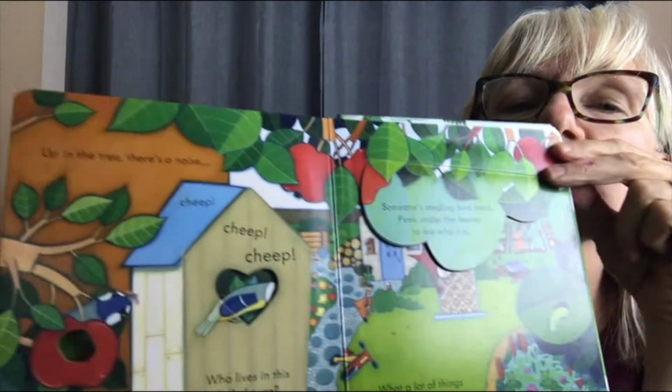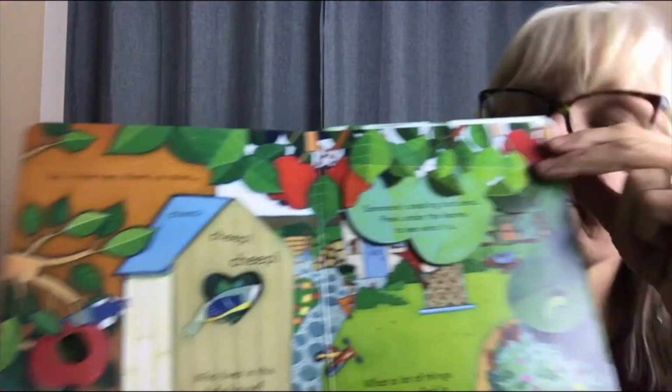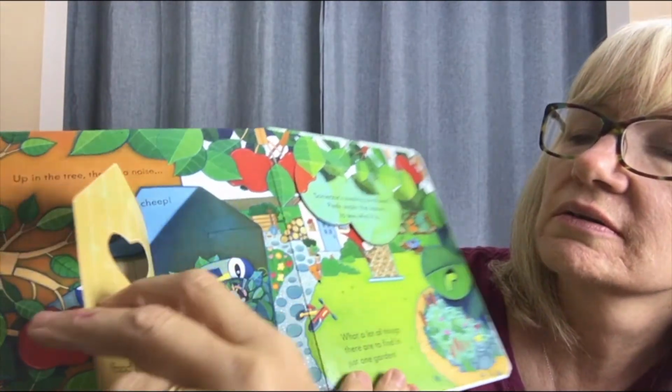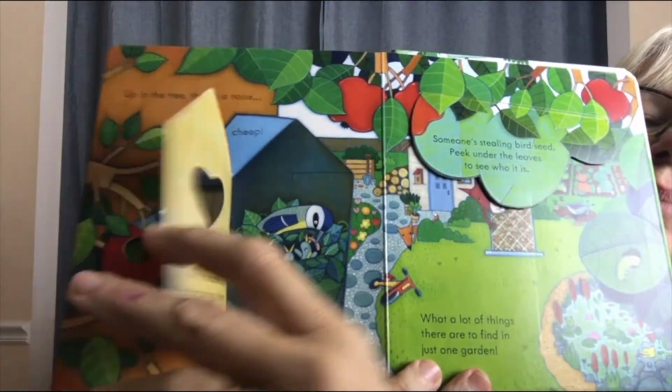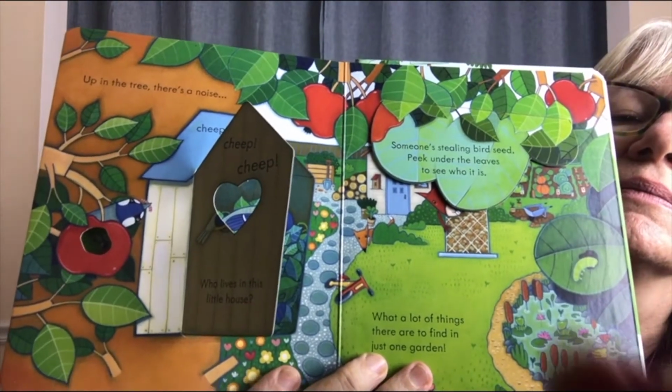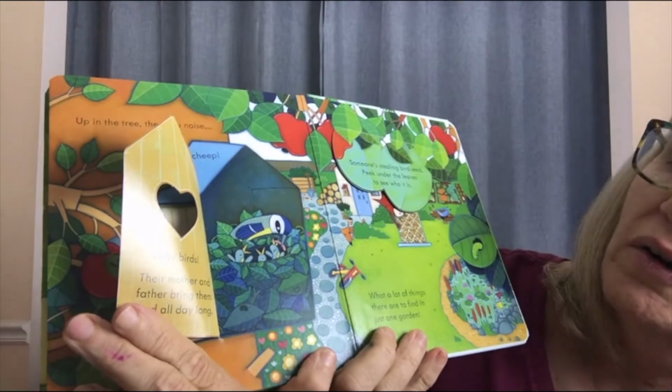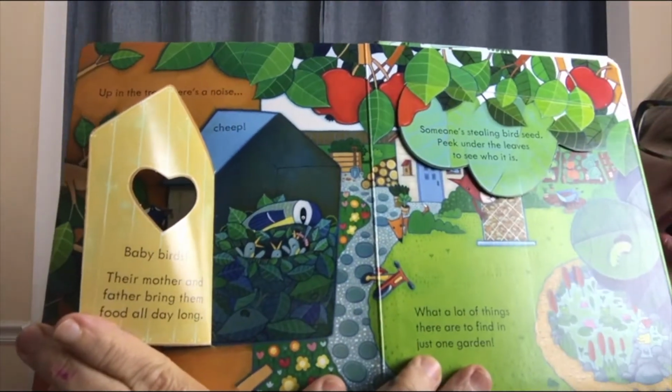Up in the tree, there's a noise. Cheep, cheep, cheep, cheep. Who lives in this little house? Baby birds. The mother and father bring them food all day long.